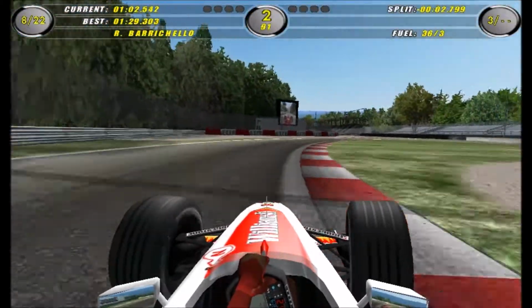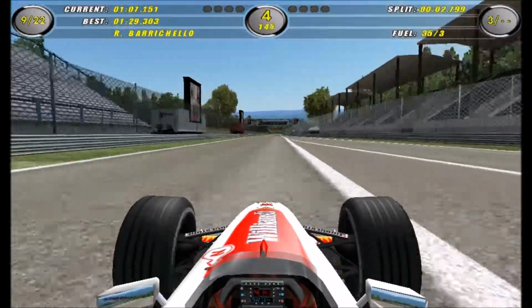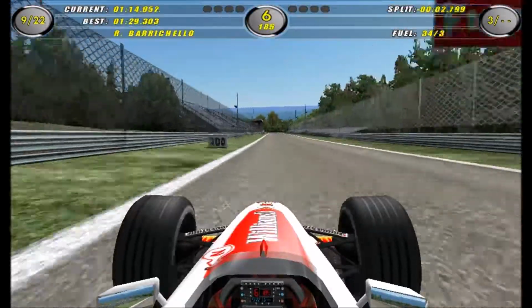Don't run over the curbs because you will spin. Get it straight and then bounce over the inside, run all the way to the white line, and then open the taps on the run towards the Parabolica. 2.79 seconds is the split time, almost 3 seconds.